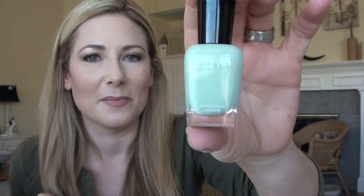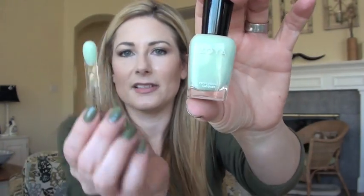And then this one is new to the spring collection, and I've tried it on. I haven't worn it out yet because I feel like it's too early in the season to wear, but I think this one is my all-time favorite mint color. Mint has been big for a few years now, and I don't think it's going anywhere. And this one is Neely, and this is a beautiful mint green, and I do have a spoon for Neely.